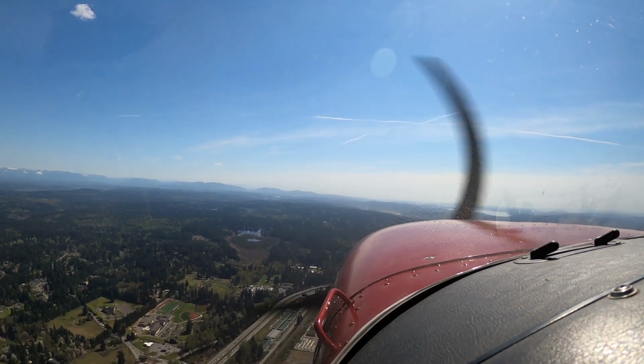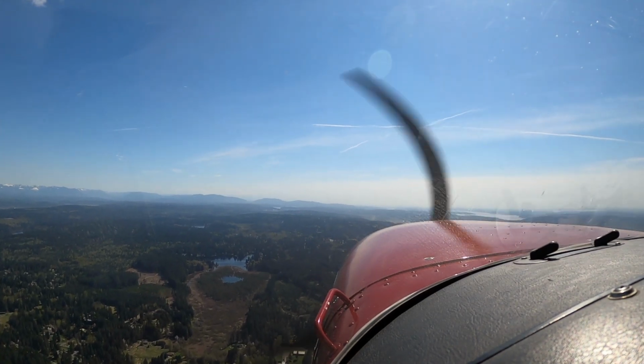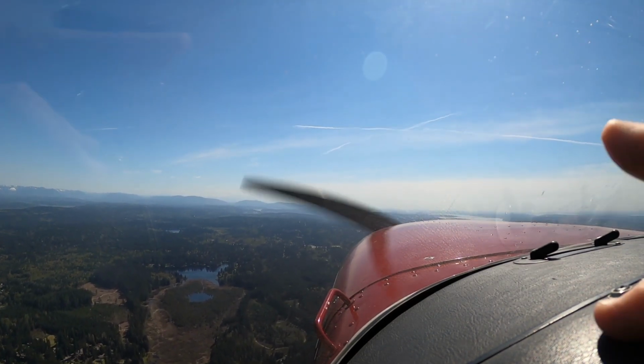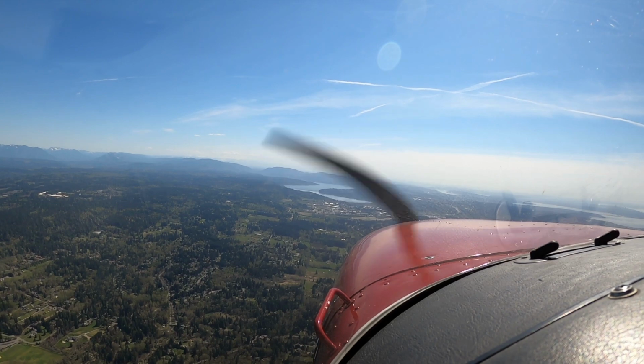So that road is 522? Yeah, that's 522. We are too close to the ground, that's why it's kind of bumpy. The air is really warming up now. So this one says 50 and 70 here, right? Yeah. This is the Seattle SeaTac airspace. They control it. If I have an approval, then I can get in, but I don't need that. So 50 is the bottom and 70 is the ceiling, 7,000. So 5,000 to 7,000, they're protecting the area.